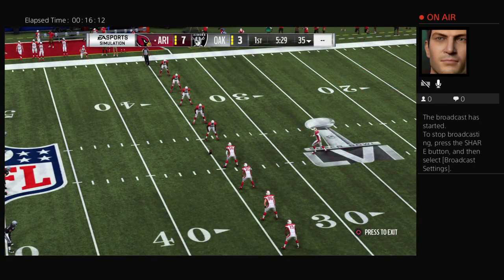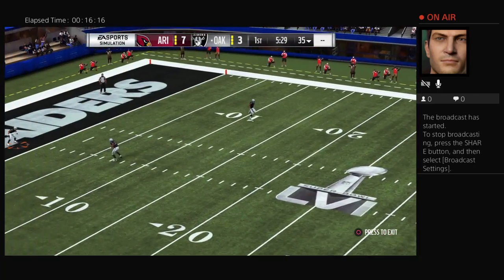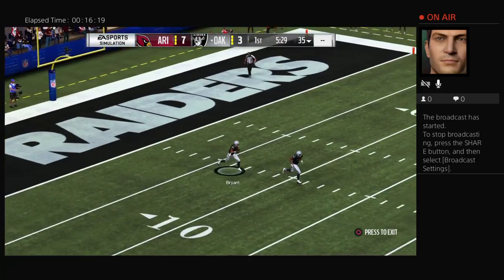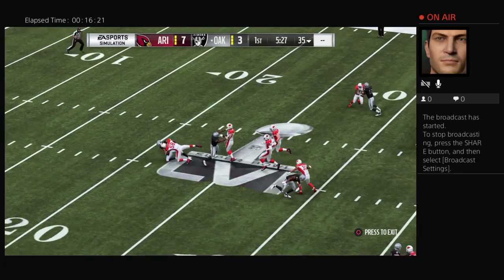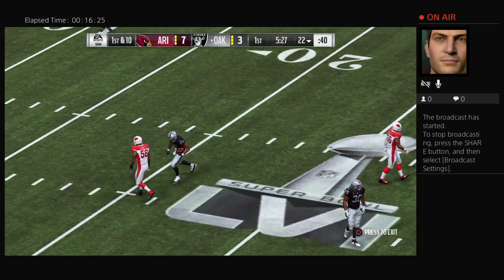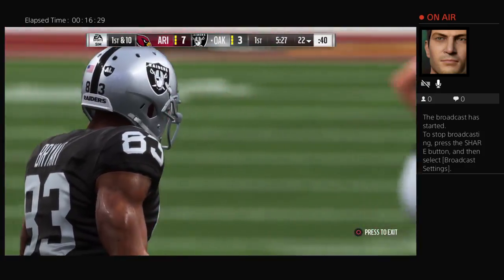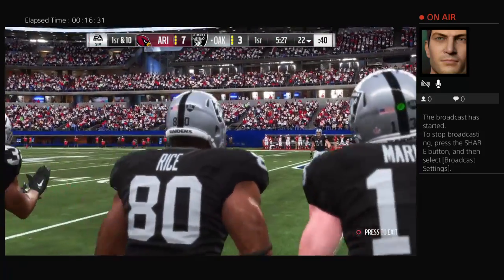The punter Pinion now to kick this one away. This is fielded a couple yards deep, and he'll get it up past the 20 to the 22-yard line. And now Oakland ready to take the field.